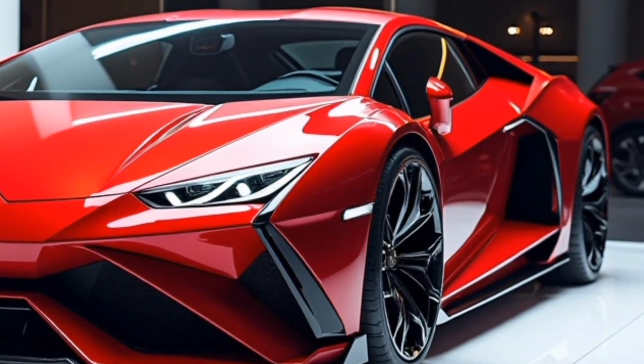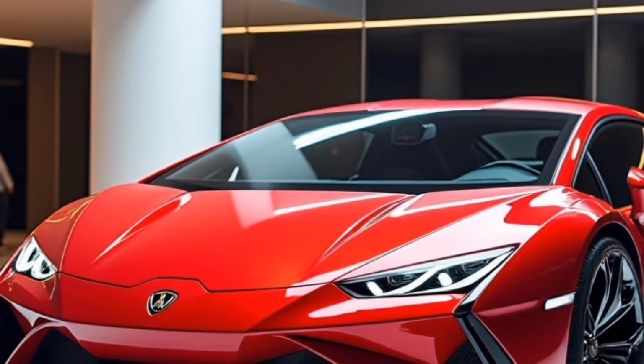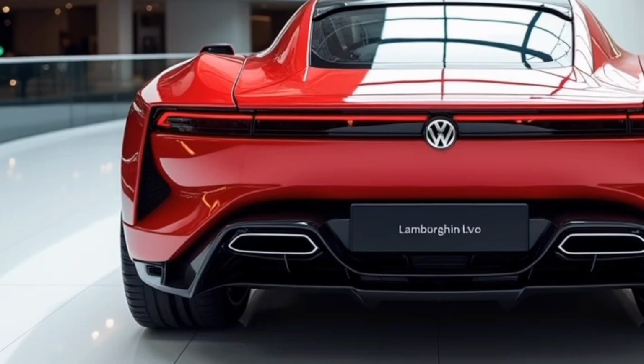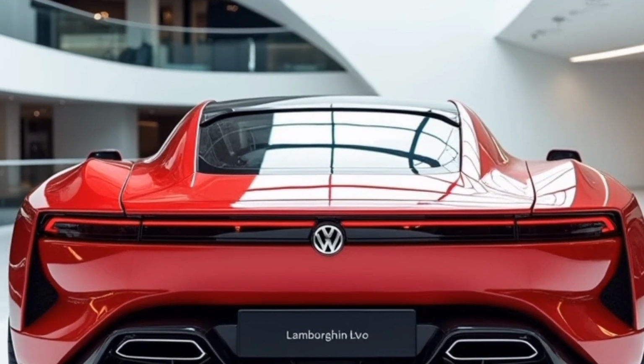and city streets. The 2025 Lamborghini Huracan EVO is a testament to Lamborghini's legacy of delivering high performance, luxury, and innovation in one exceptional package. Whether you're a thrill seeker, a collector, or someone who appreciates automotive art, this supercar is a dream come true.